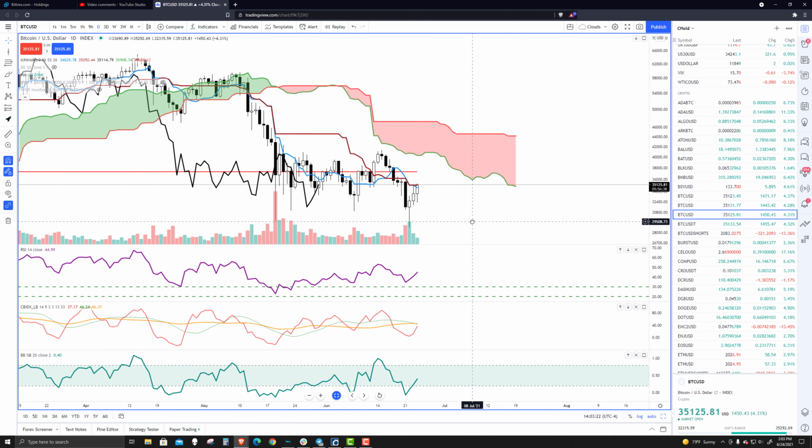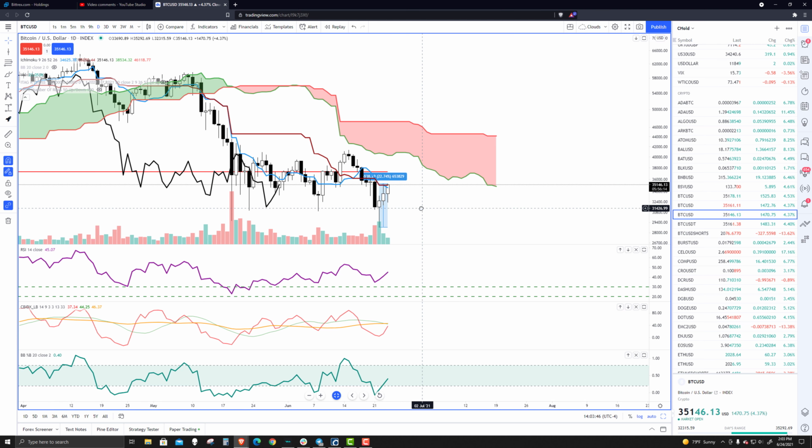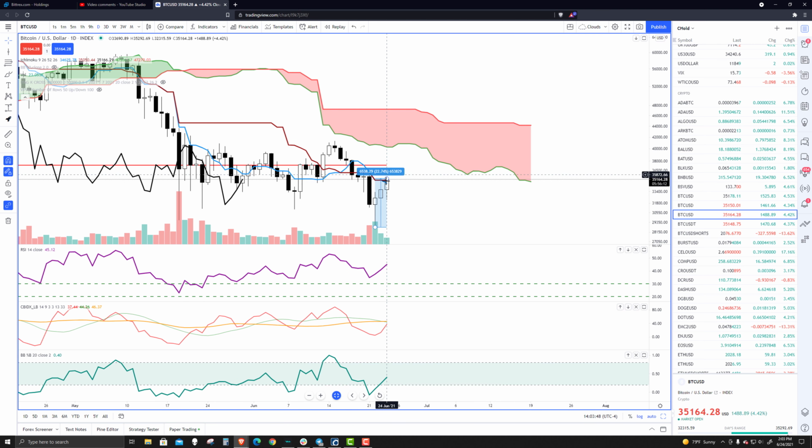Taking a look at Bitcoin now. On the daily chart, Bitcoin's done very well. We're up 4.29%. It is 2:03 p.m. Eastern Time on Thursday. From the low that we had to where the most recent high is, we've had a 22% gain. We've essentially crawled back up to where we were on Monday, pretty close to it at least. And we're trading up against the daily Kijun-sen, which is a naturally resistive area.